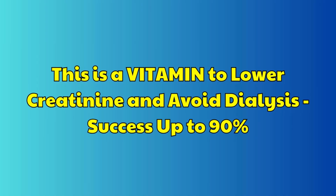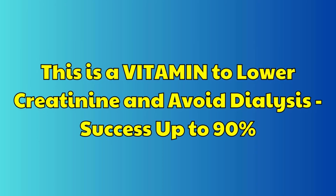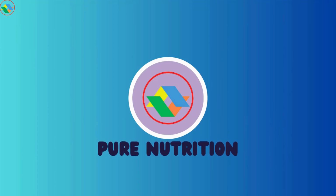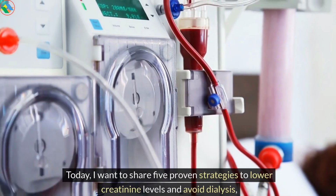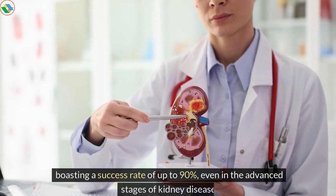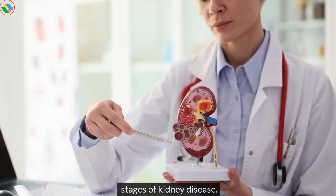This is a vitamin to lower creatinine and avoid dialysis, success up to 90%. Today, I want to share 5 proven strategies to lower creatinine levels and avoid dialysis, boasting a success rate of up to 90%, even in the advanced stages of kidney disease.